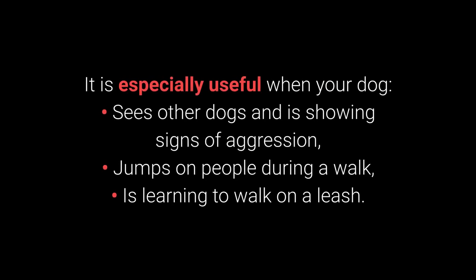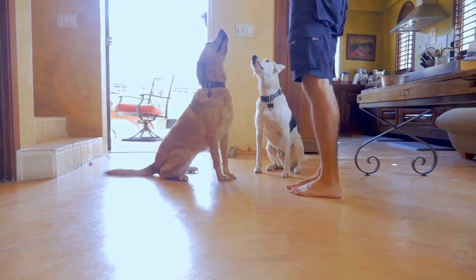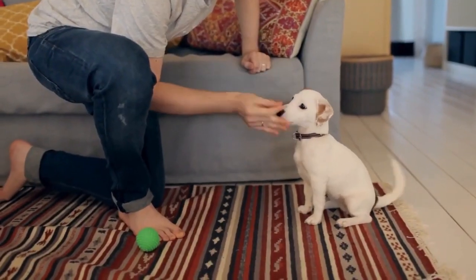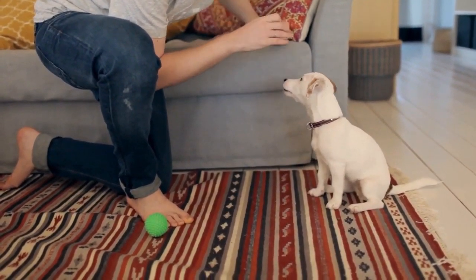It is especially useful when your dog sees other dogs and is showing signs of aggression, jumps on people during a walk, and is learning to walk on a leash. As you've been able to see throughout this video, the sit command is also useful for training other ones. Dogs can learn to sit with relative ease at an early age, starting from about 7 weeks old.